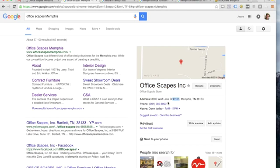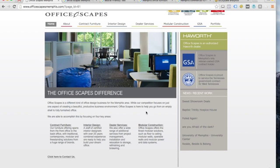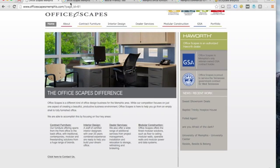I know that seems really minor and nitpicky, but I'm telling you, Google looks at the little things like that and says that's an inconsistency. Improving those consistencies from one place to the next will help to improve your Google rankings, and it's such an easy fix. I mean, it's just a matter of going back to your website, taking out Suite and adding the pound sign. Really easy fix that can help to improve your search engine rankings.